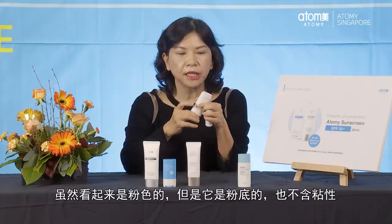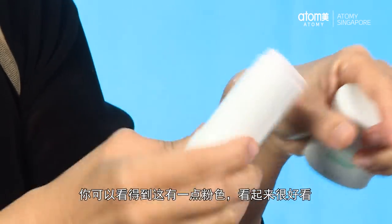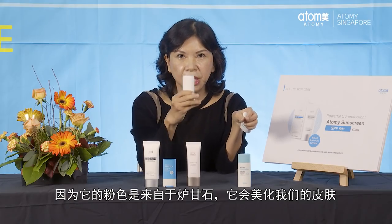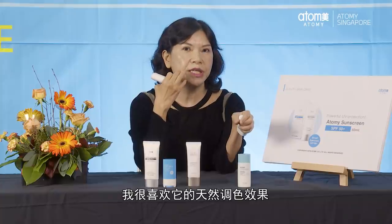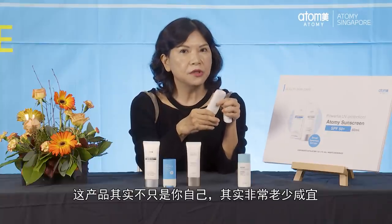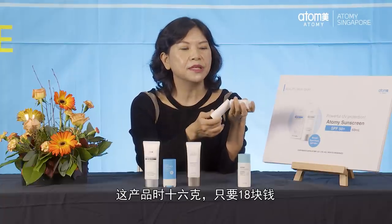This looks pinky. It's actually a matte color and non-sticky finish. If you can see, there is some pinky tone here and it looks very good. Because of this pink powder from calamine, it makes our skin tone look a lot better. I particularly like this pinky tone because of the natural tone correction effect. So this is something not just for yourself, it can be used by the whole family. It's very good. I begin to like this more and more. And this comes in 16 grams and it's only $18.